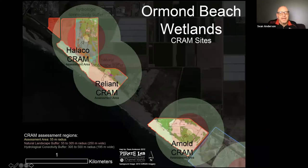And so the thing that came out of this in terms of California wetlands is this thing called CRAM. CRAM stands for California Rapid Assessment Methodology. The term doesn't have anything to do with wetlands, but it was first invented for wetlands, and now people have begun applying this. We apply this general approach, not this exact formula, to our beach assessments, for example. Okay, so right now we're looking at Ormond Beach.